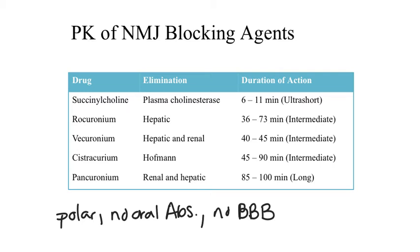These drugs can be classified into one of three groups based on their duration of action. Succinylcholine is considered an ultra short duration at only 6 to 11 minutes. It is eliminated by plasma cholinesterases and therefore does not require hepatic or renal elimination mechanisms. Rocuronium, vecuronium, and cisatracurium are all considered intermediate acting based on their duration of 30 to 90 minutes.